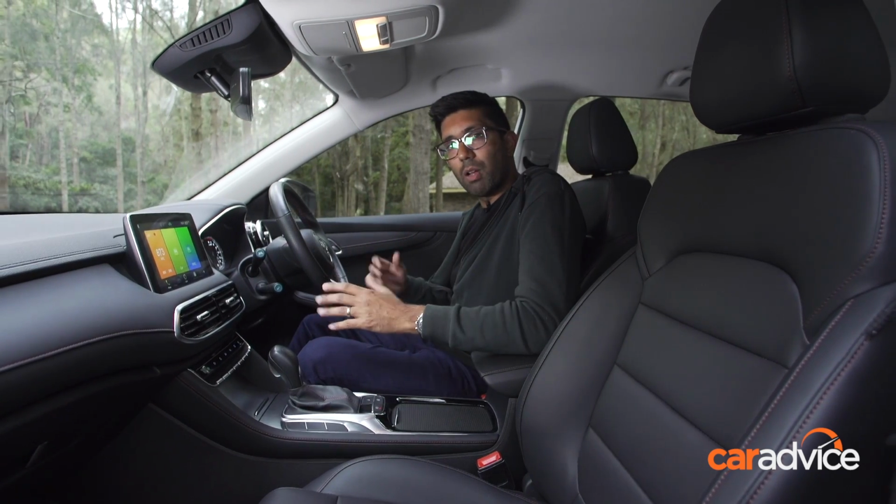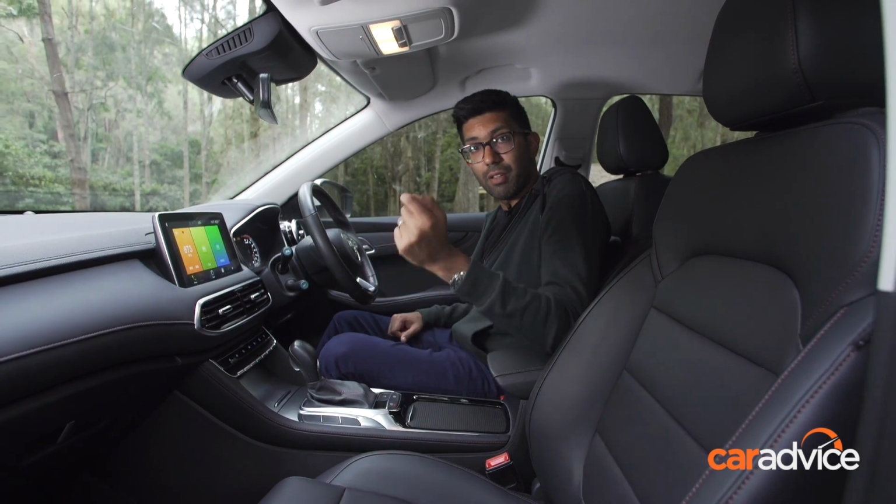Overall, with the cabin of this car, however, the quality is there and the technology is definitely there for your money.